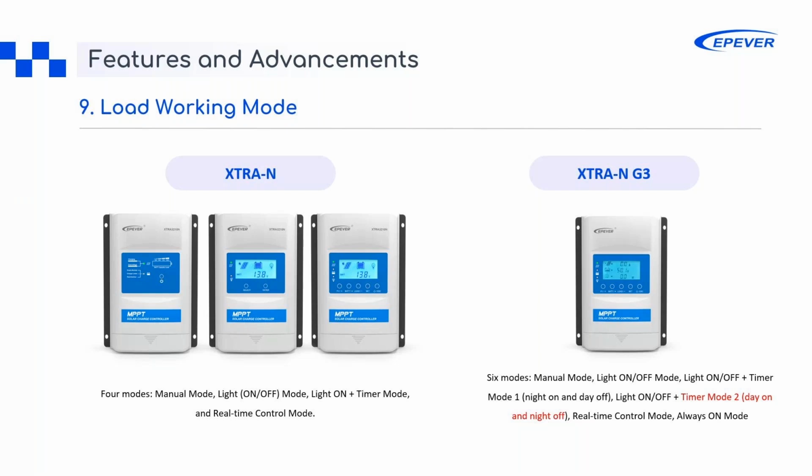So it's like, hey, when the sun sets, the sun is there, the radiance is there, the voltage is high enough, keep the load on for the next 6 hours. And we also had a real-time control mode, which allows for the load to be managed based on real-time conditions and requirements. But now with the G3, we understood that, okay, we need a little bit more flexibility on how we play with the loads, when we turn them on, off, and how long we do that.